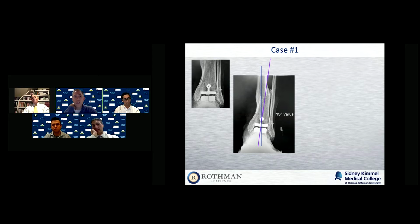And how? So you would do an opening wedge osteotomy medially, or a closing wedge osteotomy laterally? How are you going to do this? I would probably do a closing wedge osteotomy laterally on that individual. Okay, and would you osteotomize the fibula as well? I would include that in my consent. Likely, yes.